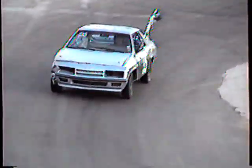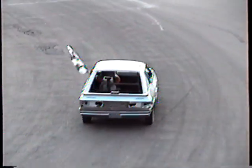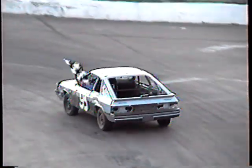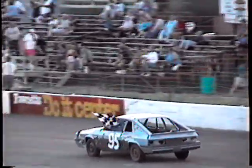Up next, we do have another sportsman feature coming at you, so sit tight, folks. 25 laps of action in the sportsman division. So we still got some racing left yet. Also, Pat Murray picked up the win in the Sunday Warriors division. Let's have a round of applause for Pat Murray in the 67. And folks, as I mentioned, sit tight. We do have another feature in the sportsman division coming up very shortly.